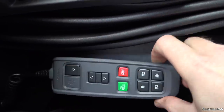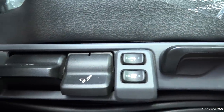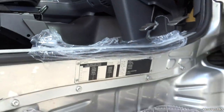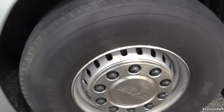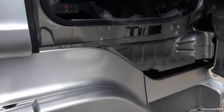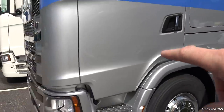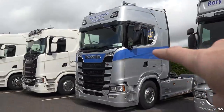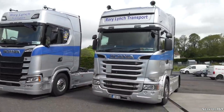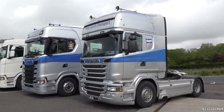And the adjustment there for the back axle, for rising and lowering your back axle, and all the adjustment on the seats. It's pretty much the exact same seat as on the newer trucks as well. And this truck was built in France. Now this truck was not originally silver. It was originally white and it had a charcoal grill on it, whereas the new S580 is silver from the factory, and also the grill is factory silver. So I'm going to do a full tour of the new S580 in another video, but today's video we're just focusing on the R560.